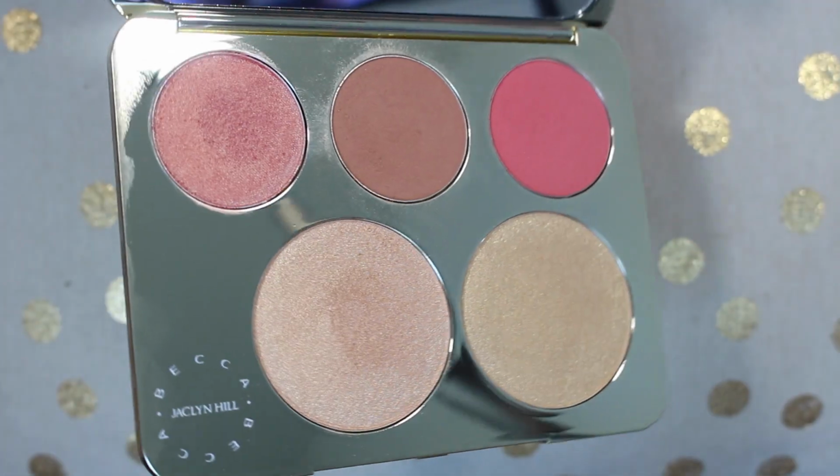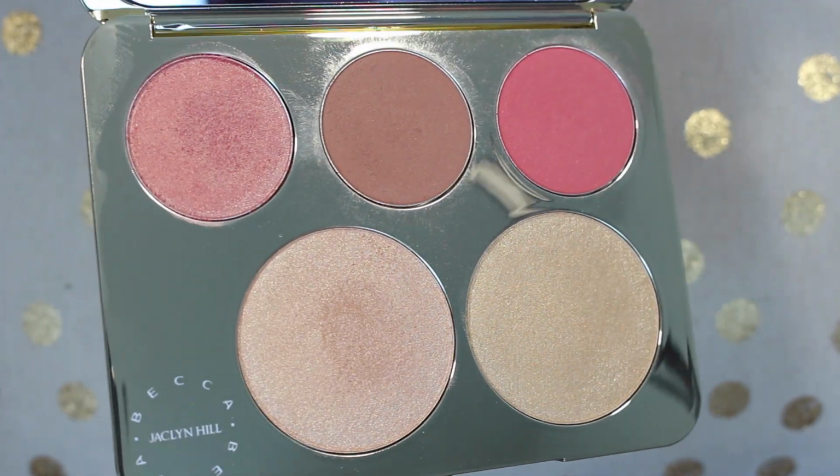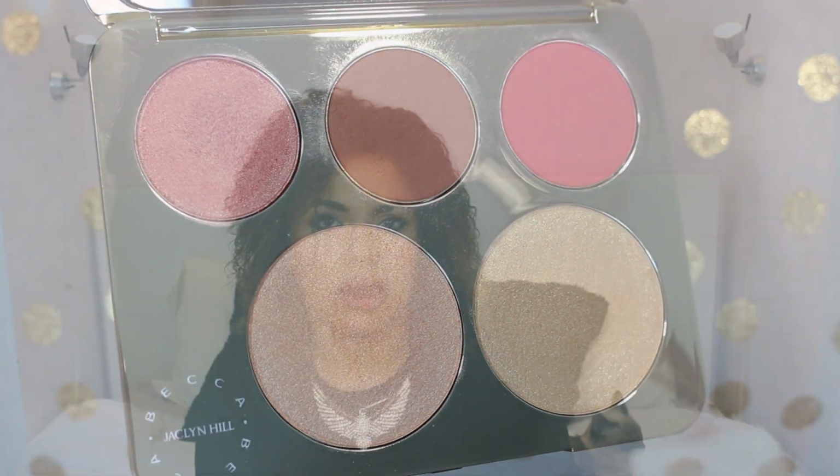But I'm so excited about this face palette because this is the first palette that I've come across that I've really been like, wow, all of these shades can work for me. Because my skin tone is on the darker side, a lot of the time when a face palette comes out, there's always some kind of cool toned baby pink, and that's not gonna work for me. So I was really excited to see this palette, and it seems like from what I've seen that it can work for just about any skin tone, which is so exciting to me.